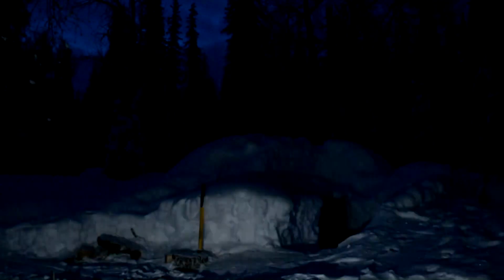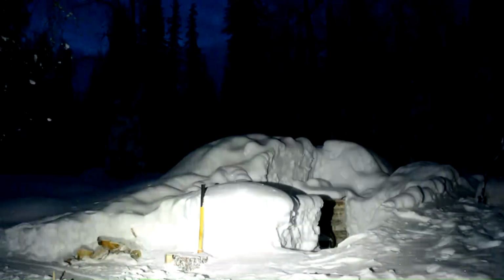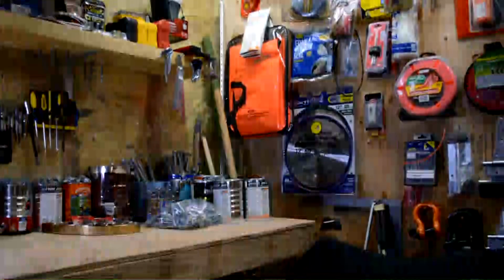Alright guys, it's about 10 degrees below out here right now. So let's bring this back inside. And as you can see, just heading back into the house here. Whew. A little chilly, guys. Ooh, so give me 1 second. I'm going to shut the door.